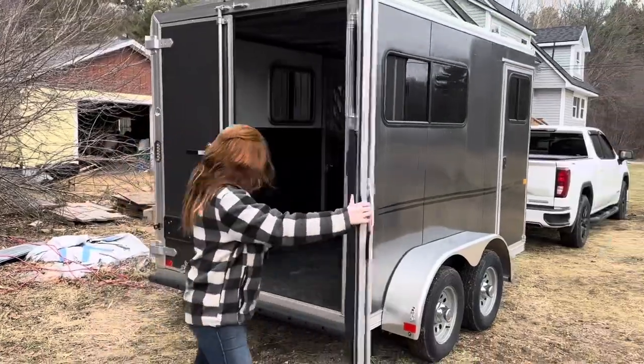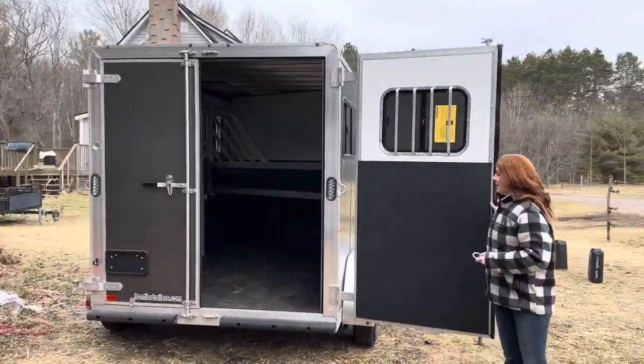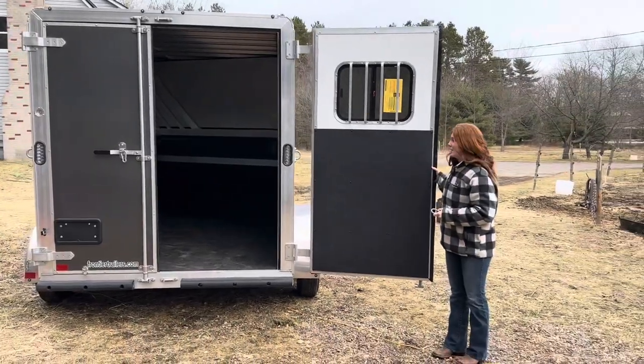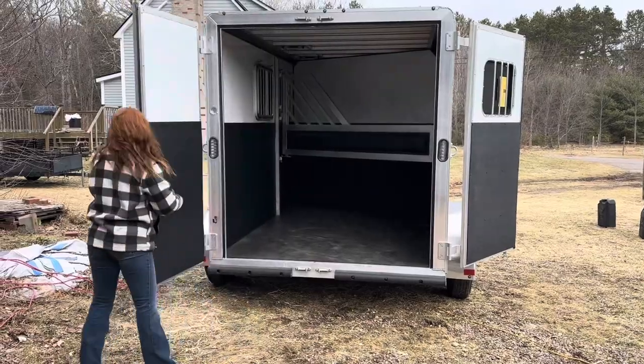This is a look at the inside. It's spacious, and we went with the dual doors. Obviously, it's got nice windows on each side. Never had a trailer that's so fresh. So fresh.